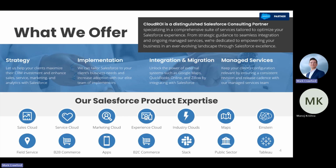So as mentioned before, we are a Salesforce consulting partner. We offer comprehensive consulting services, including strategy, implementation, integration, migration, and managed services. Integration being the reason we're having this presentation today. We work in a lot of the core Salesforce products, such as Sales Cloud, Service Cloud, Marketing Cloud, and Experience Cloud. We also work in some of the niche Salesforce products like the industry clouds, Salesforce Maps, Einstein, Field Service, B2B Commerce, B2C Commerce, Slack, some of the apps for Mobile Publisher, the PRM cloud, and public sector clouds, as well as Tableau. So we've worked in a lot of the Salesforce products and performed consulting services across all of them. If you are looking for expertise in Salesforce or integration of Salesforce, we've got it.